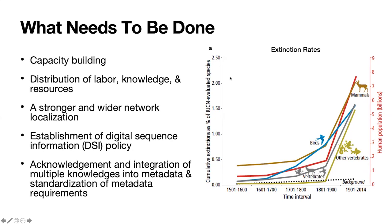So we need to figure out around the world how to get the tech everywhere that it needs to be, to overcome the barriers of distribution of the actual samples, because we can't necessarily lose 3 years on a sample when there's a population of that species that is actively dying each year. So with that, we need a stronger and wider network where we can promote more local action.